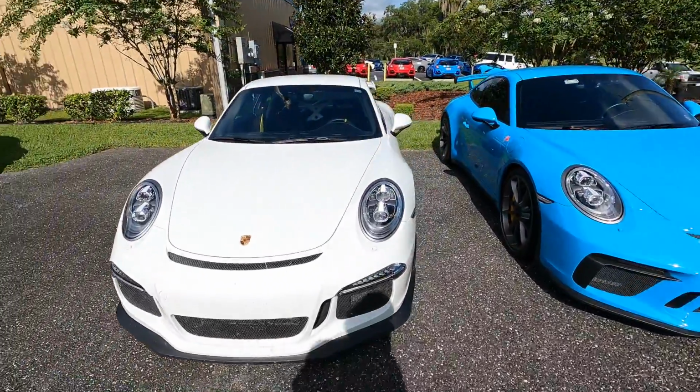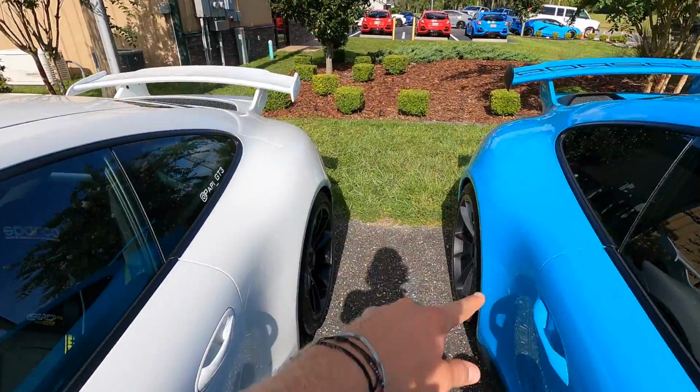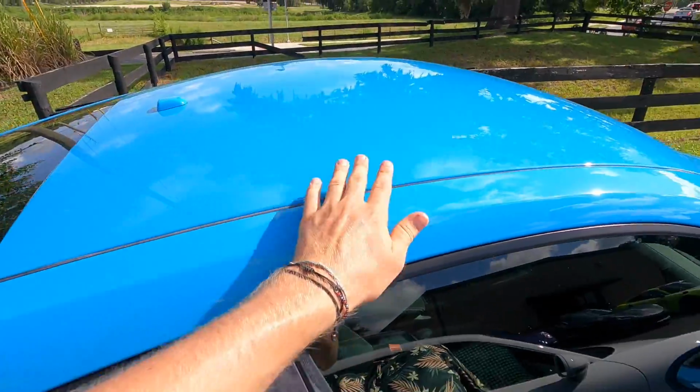And we are back with the GT3s. You have the dot 1 and the dot 2. Automatic, 6-speed manual. Love these cars.